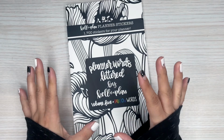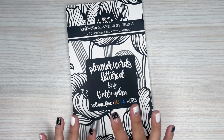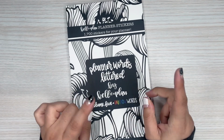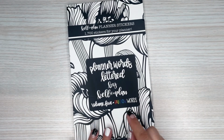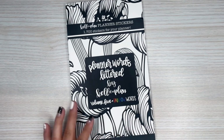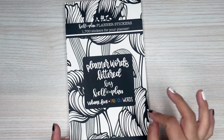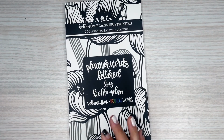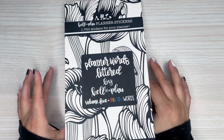Today I have a flip through of a new sticker book that is going to be released from KellofaPlan. This one is Planner Words, lettered by KellofaPlan. So Heather lettered all the words here in this book, and this one is volume 5, Rainbow Words. We're going to flip through this, and I'm also going to test these out in a spread to see how they fit in boxes and stuff, so that way you can get an idea of sizing. So stay tuned for that after the flip through.